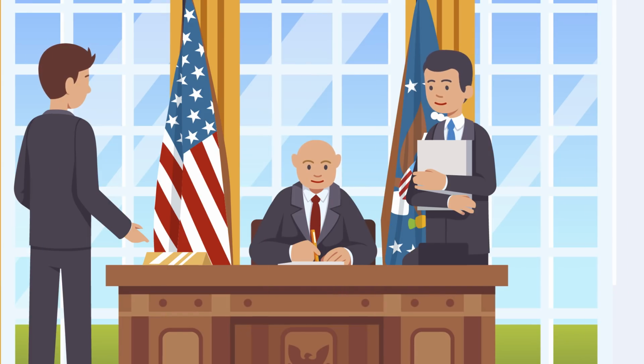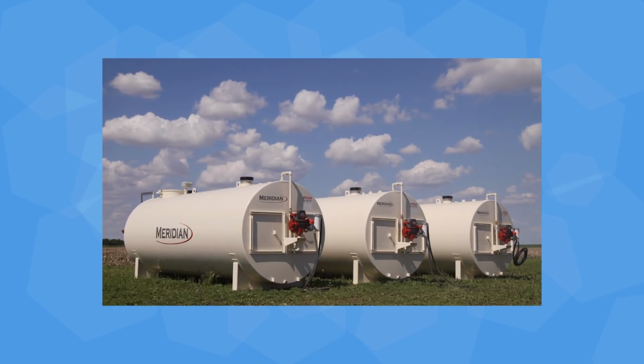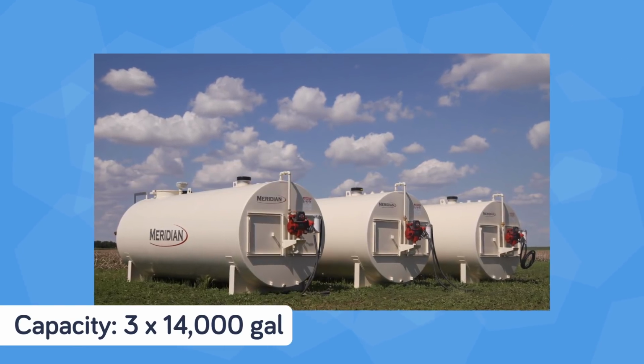But it doesn't stop there. Eisenhower and the people working under him were fully aware that the occupants of the Greenbrier bunker would be in there for the long haul, whether it was him or a future president. As a result, they went all out on the bunker. There's an additional 3 14,000-gallon tanks for fuel storage.